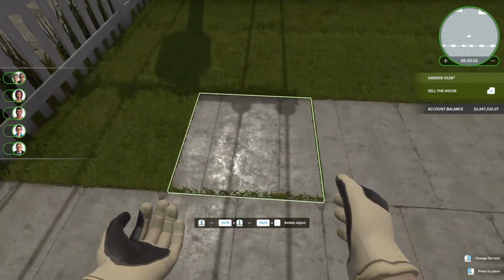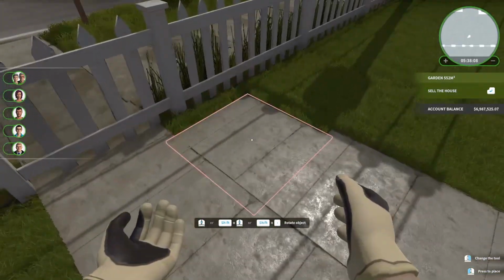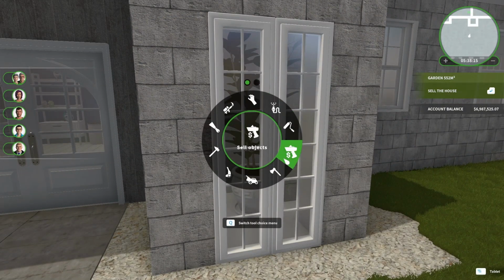We can even dress it up like a little windy house. Place for the kids to play. I think it will be better than what it is at the moment.